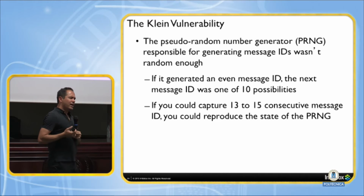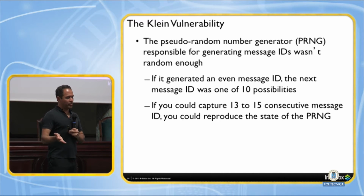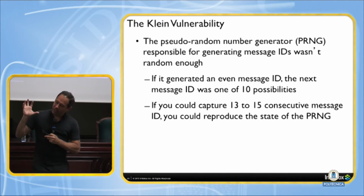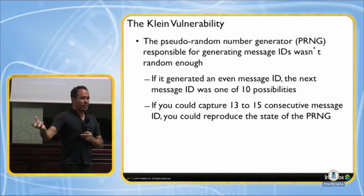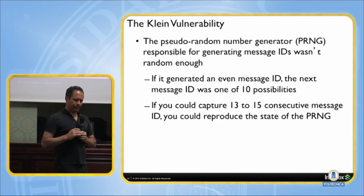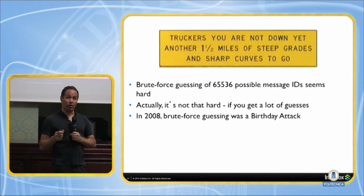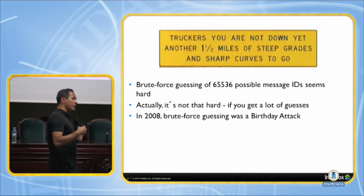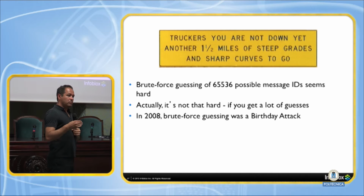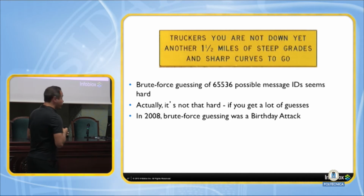But again, it was just an implementation flaw, like the cache poisoning vulnerability. We had better PRNGs available to us. We grabbed one out of the OpenBSD operating system and grafted it into BIND, and then we rolled it out, and we said, all right, now we're really done. We don't need to worry about cache poisoning anymore, because now you really have to guess a random 16-bit number blindly, and that's hard, right? Well, it turns out it's not that hard.